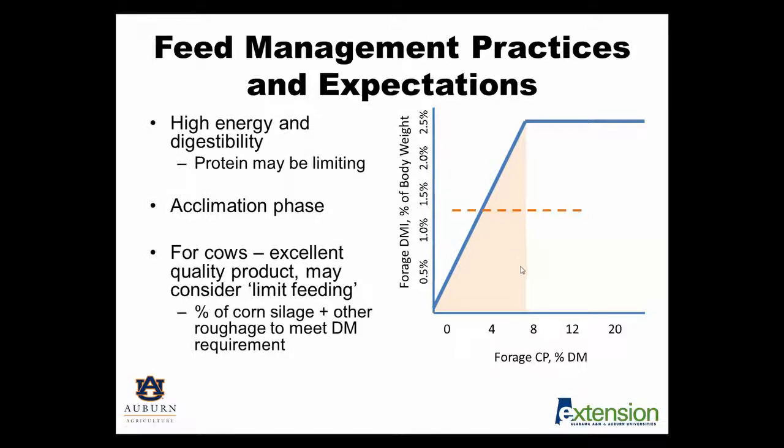So if we look, there's really a break point at about 7% crude protein, where if we have less than 7% crude protein in that animal's diet, then we get a hit in terms of expected forage dry matter intake. And so if we have some protein supplementation to go along with that, we can get back up to a more desirable level of forage dry matter intake in that animal's diet, which can ultimately lead to us being able to better achieve our animal performance goals.